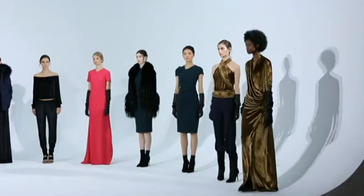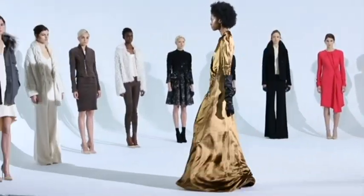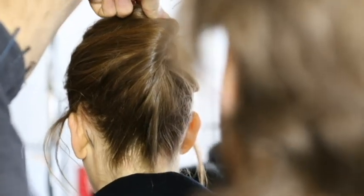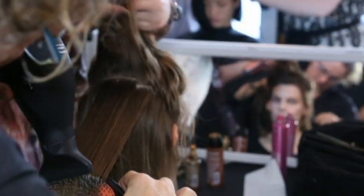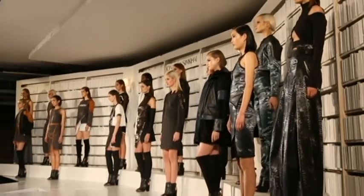So it's great. How do you collaborate with these designers to come up with their vision and bring it to life? So it's all about their clothes. At the end of the day, the hair is sort of secondary. Our job is just to make their clothes shine. Sometimes it could be a simple ponytail or it could be something rocking and really big.